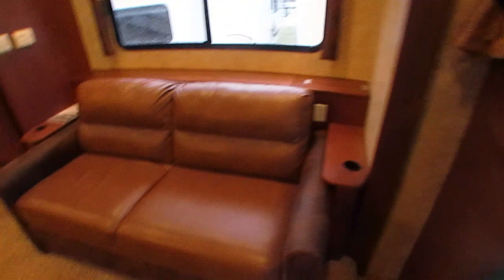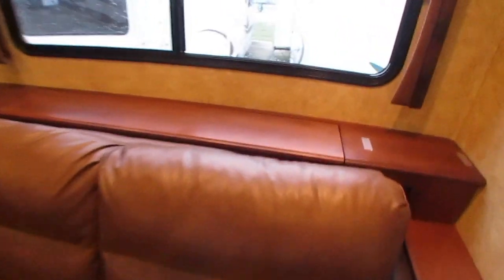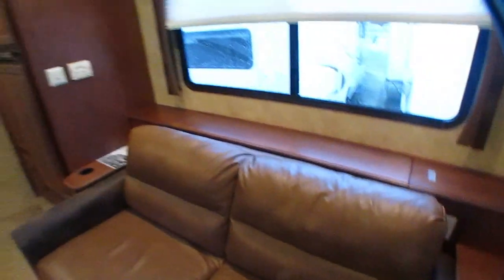Step back, like I said, you've got the leather sleeper sofa. It's got the air mattress built in. Open this up right here, folks. Got a really nice storage compartment, and there's your table and pegs for the table. This is all solid hardwood cabinets, folks.